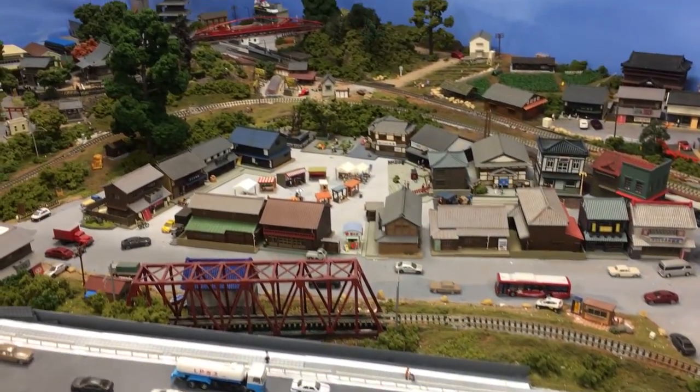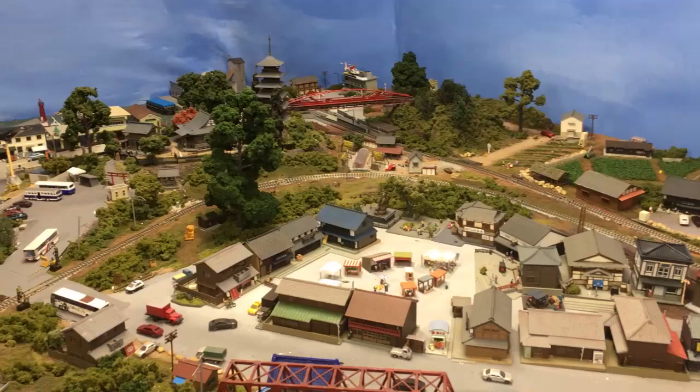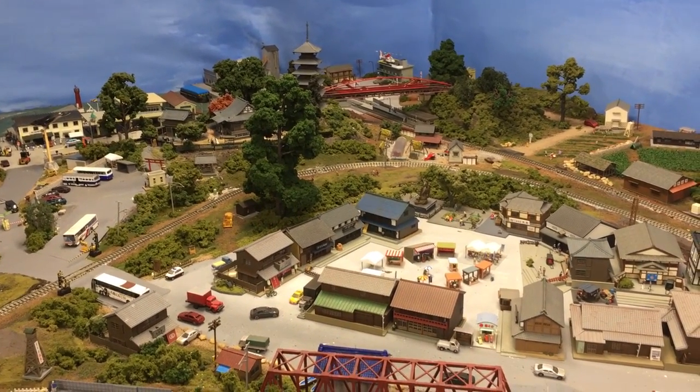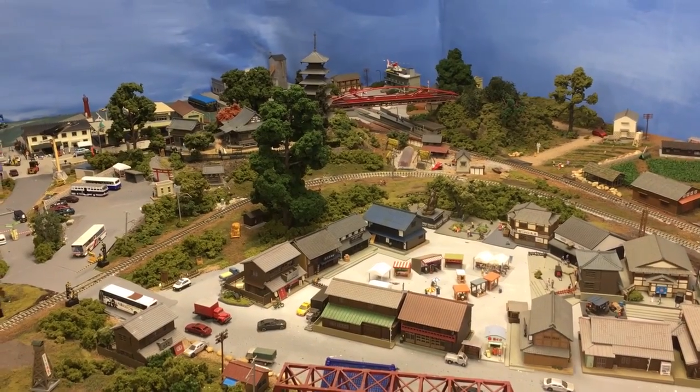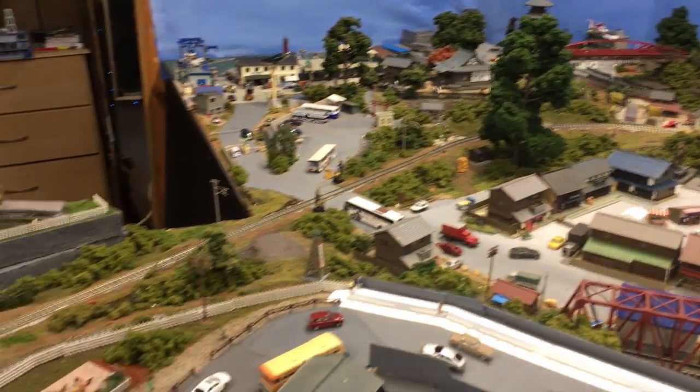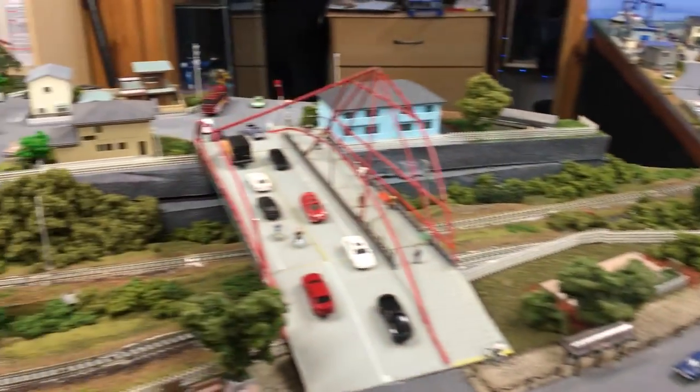My wife was like, what are you gonna do when you're done? And it's like, well, I'm not gonna be done for ages if I really detail this up the way I want to, and address some of these things. So I'm just taking it easy and doing a little bit at a time, and it's still a lot of fun.